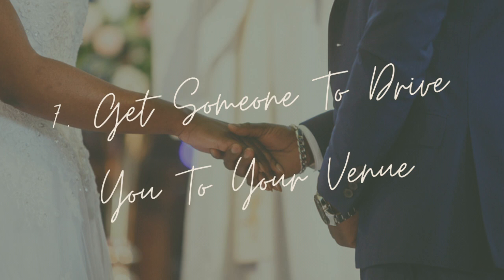My 7th tip for you on how to save thousands of pounds on your wedding is by getting a family member to drive you to your wedding venue. Myself personally, I asked my brother if he could drive me to the church, because he happens to own a big white car which feels wedding-like, especially if you put your own string or bow on it and make it look wedding ready. So I asked him to drive me to the church for the ceremony.